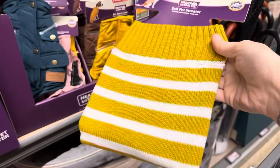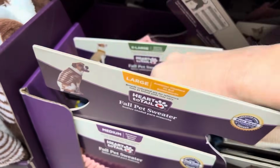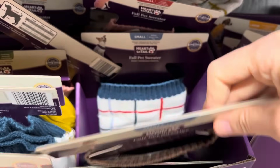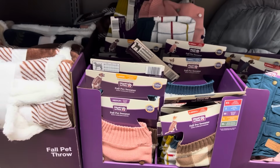Okay. George is a mini Aussie doodle, so I think the medium will fit him. Did you get to see the other options? I don't think you did. Okay, that one's cute. We've got the brown plaid, and that's really all I'm seeing here. So, time to get doggy all cuted up.